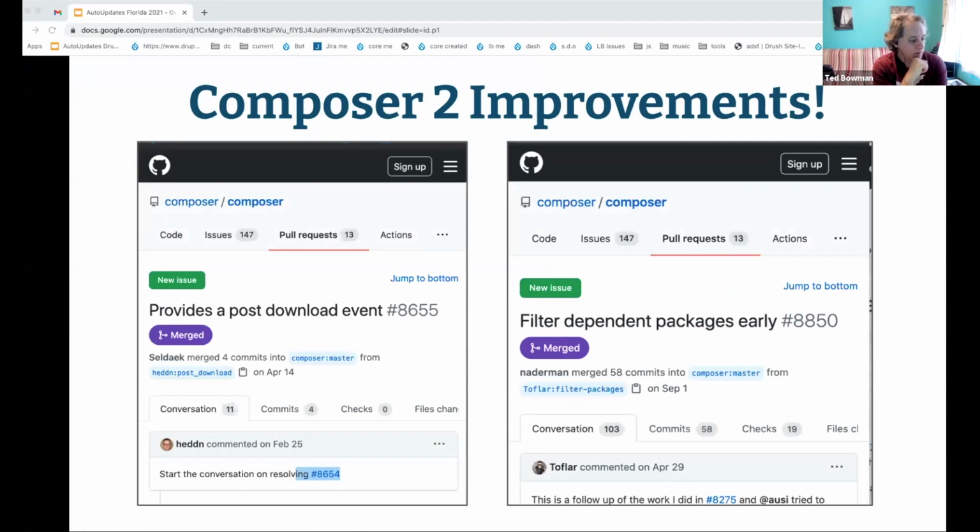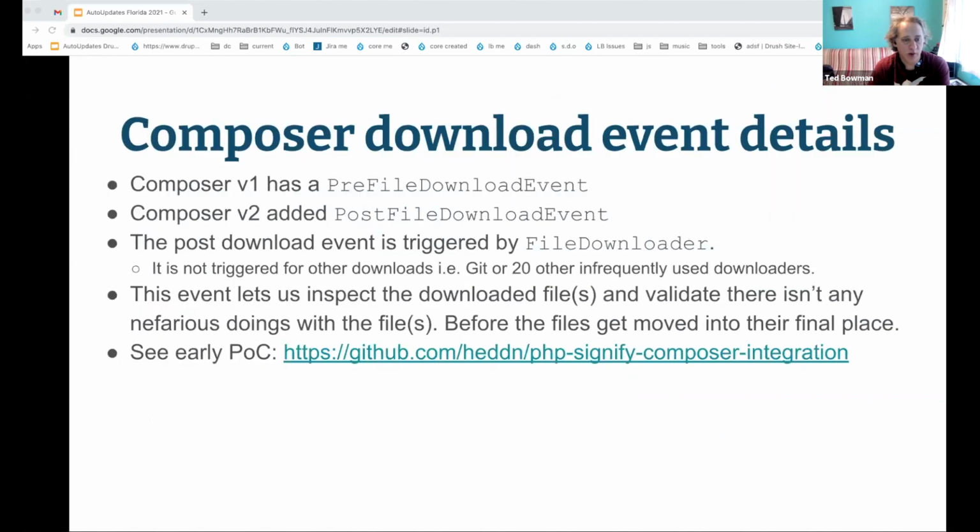At the start of this initiative, we helped work on some Composer 2 improvements. One of the things that we added or helped get added was a Composer download event. Composer 1 has a pre-download event where it tells you some information about the package, and the Composer plugin can run some code, but Composer 2 added a post-file download event. So basically, after a file is downloaded, you can verify it.